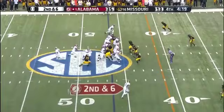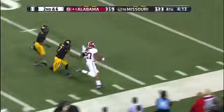Right, that's where this play wants to go. When you inside zone run, the cutback lane is always the one you want. You're never going to predetermine where the ball's going, but that's definitely where your running back's keeping his eyes. And they just do a good job of finding the hole right here.